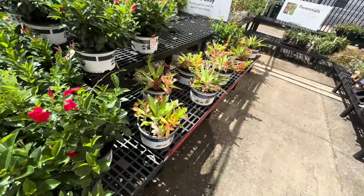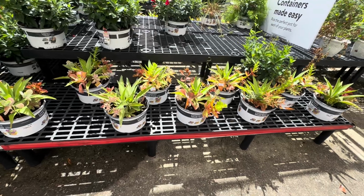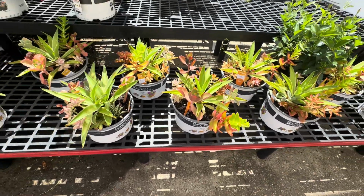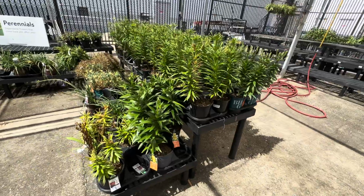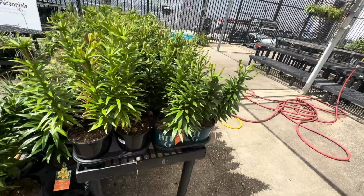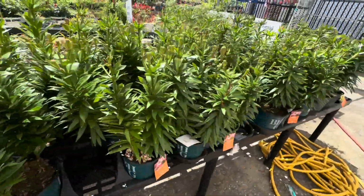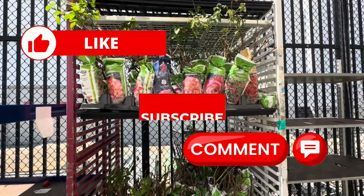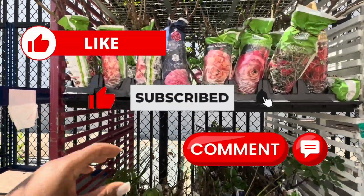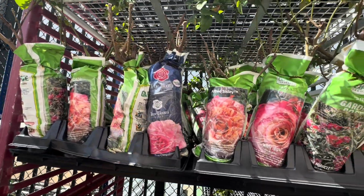Ooh, look at these containers here. These are $24.96. How beautiful. Oh, yes. Asiatic lilies, they are $9.97. Still budded up. Expert Gardener roses are $9.97. And True Bloom roses are $12.84.